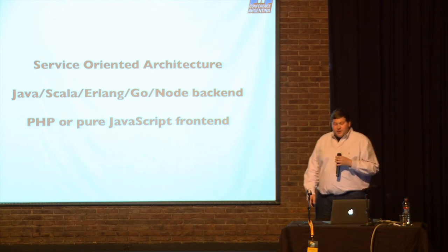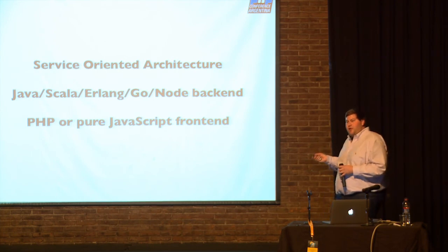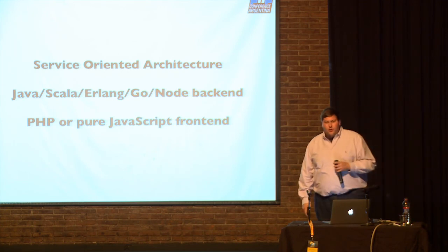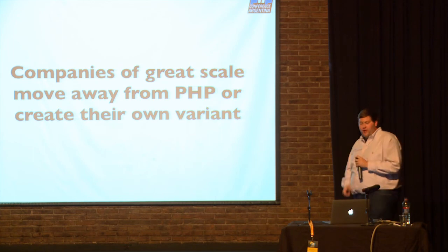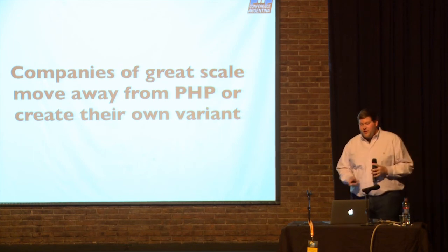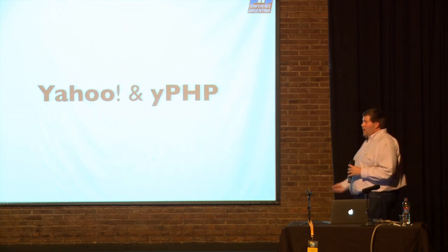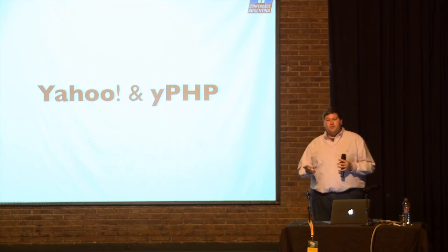Eventually, companies of great scale end up moving away from PHP, and they end up rewriting certain computationally intensive aspects of their program in a lower-level language, like Java or Erlang or Go. Again, companies of great scale tend to move away from PHP or adopt PHP or tweak it, or in Facebook's case, completely rewrite an interpreter. So at Yahoo, we had YPHP. The notion of YPHP is just Yahoo's version of PHP.